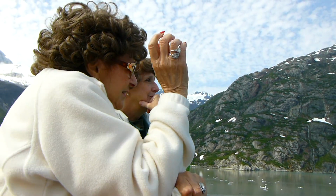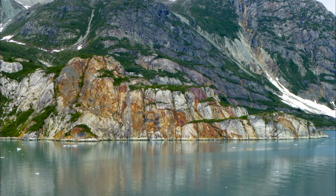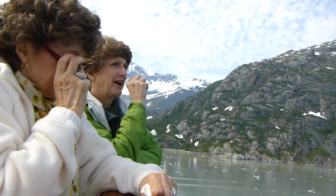And this is just beautiful. Looking at those rocks, the coloration, and then through sunglasses it intensifies it even more. And it polarizes the light. Yes, it is absolutely beautiful.